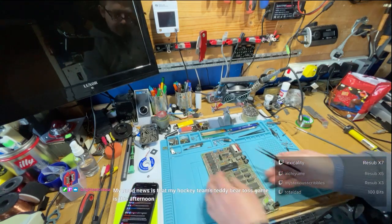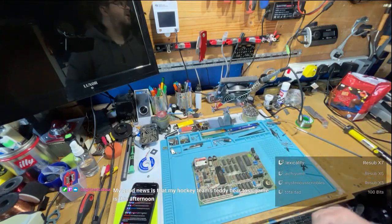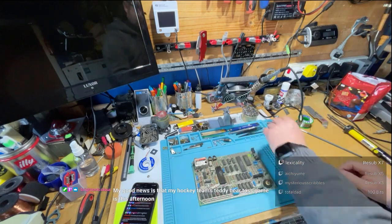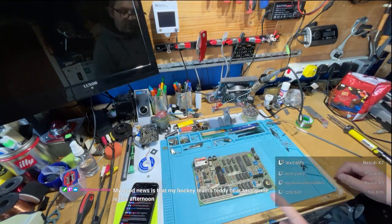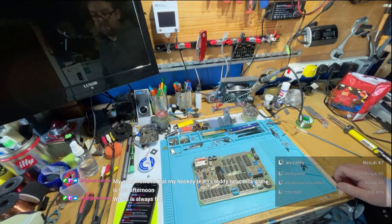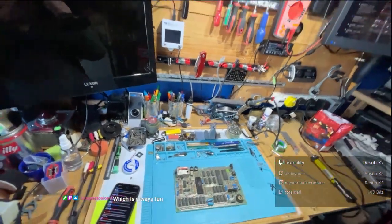Okay. Brightest Galar says my good news is that my hockey team's teddy bear toss game is this afternoon. Oh, cool. Okay, so let's fire this one up. Okay, to the Brightest TV. Galar says which is always fun. Hee, that is cool.